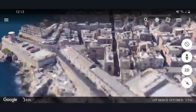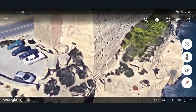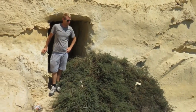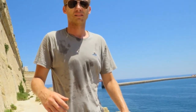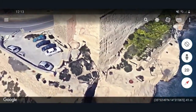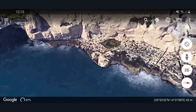Right, so this is outside Valletta, which is obviously a massive megalithic rock cut structure, which is 1 square kilometre. That's me just outside the tunnel, sweating, 40 degrees. That's that tunnel there that I just had the picture taken out of. And there's loads of tunnels scattered around here. Tons.